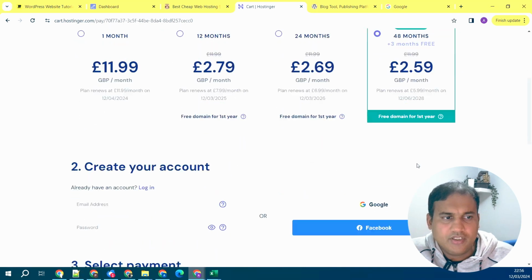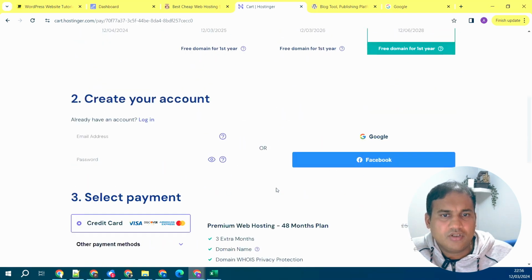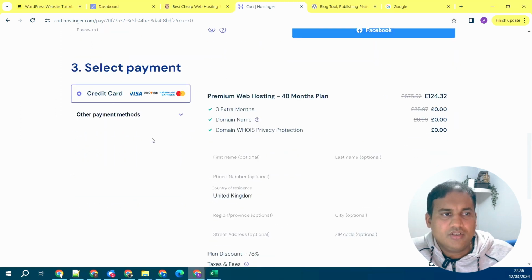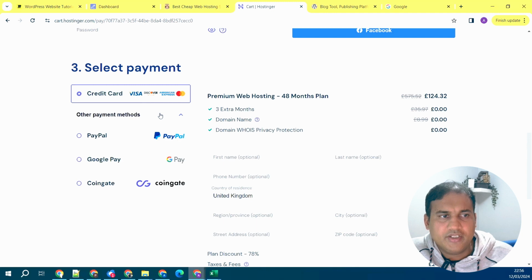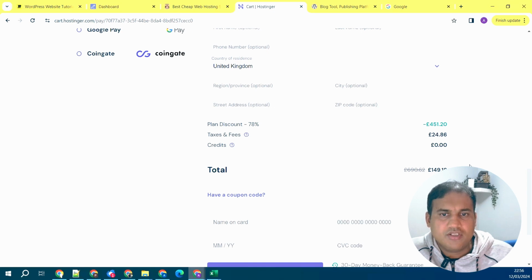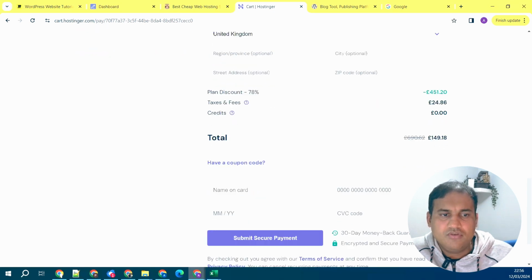Now I have selected 48 month. You can create your account or use Google. I will use Google. And then you can purchase it through credit card or any other method, whichever is suitable for you. As of now, it is costing me around £149.